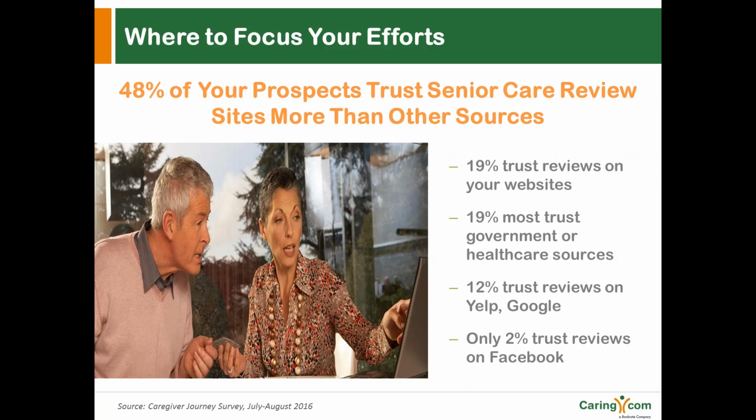Another thing that surprised us was almost 20% wrote in that they trusted government websites like Medicare.gov for reviews and recommendations they were getting for healthcare professionals. So that was interesting. The professional government and healthcare professionals is getting about 20%, or 19% to be exact, on trustworthiness. But 48% of your prospects are turning to senior care review sites. So you have to have at least one senior care review site in your review generation efforts. We recommend Caring, of course.